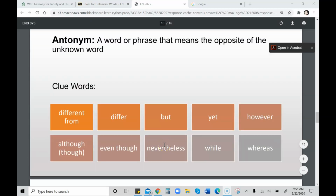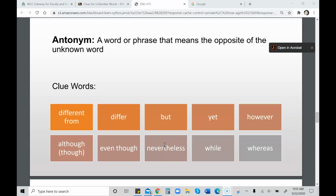So, antonyms. Antonyms are words that mean opposite, and so some of your clue words for this are going to be words like but or yet, however, even though. And again, you're going to see these when we start looking at other sentence construction. So the good news is that you're not going to get lots of different information. You're going to see the same sorts of words showing up in different ways, and then that's how you're going to make the connection for what they actually do for us as we're reading and we're writing.